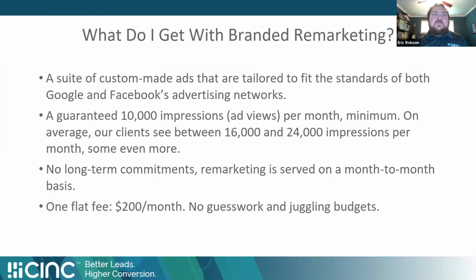And if you decide to move forward with this, I can work on a strategy with you in terms of making sure that we're not trying to cram three paragraphs of information into a mobile ad, that kind of thing. But things that we think are going to be an effective way of conveying your message and your brand to people. Aside from that, we guarantee a minimum of 10,000 impressions per month. Impression is just advertiser speak for an ad view.